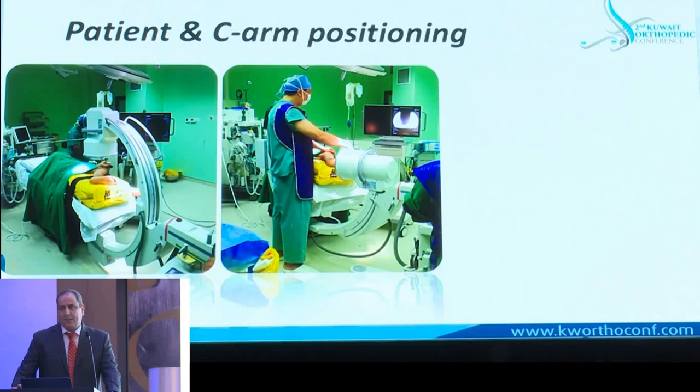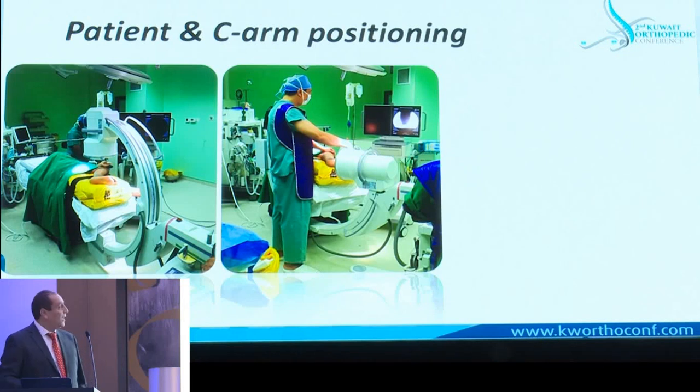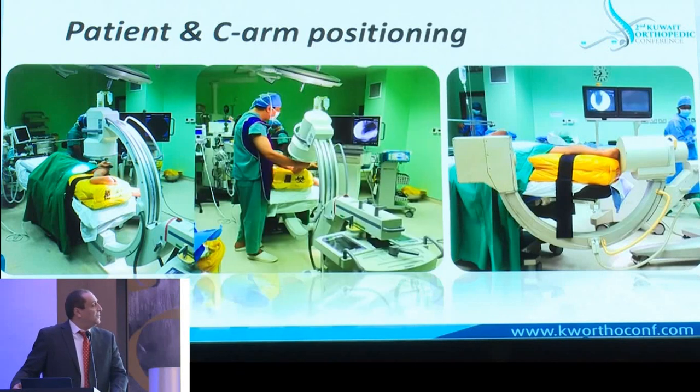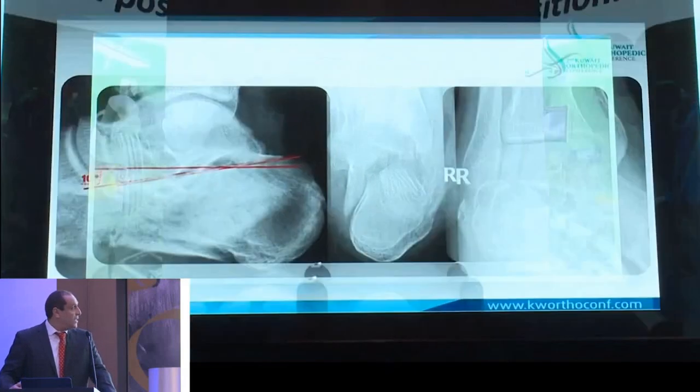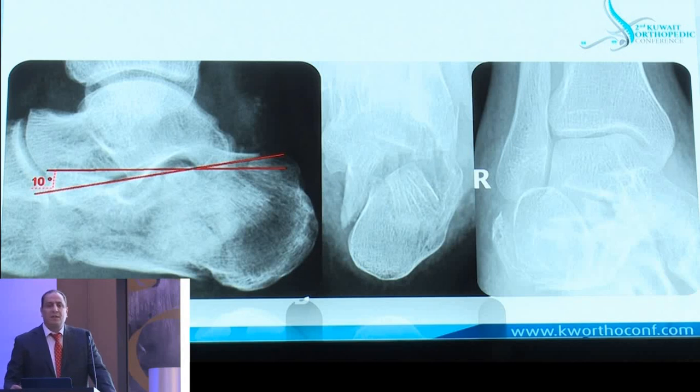At our hospital, since 2013, we started doing the minimally invasive sinus tarsi approach for intraarticular calcaneal fractures. This is the position we used for our surgery, lateral decubitus. Before draping, we teach the C-arm technician how to take the lateral view, the axial view, and the Broden view. This is aided by the use of a headlight. This makes the job easier after covering the patient, because the C-arm technician would be confused after draping.